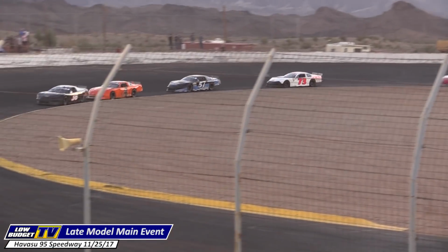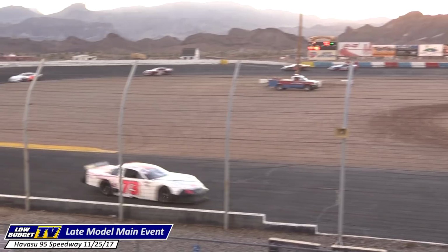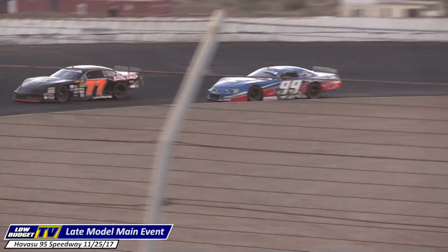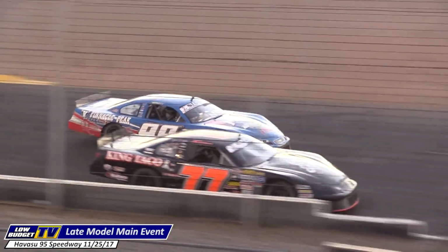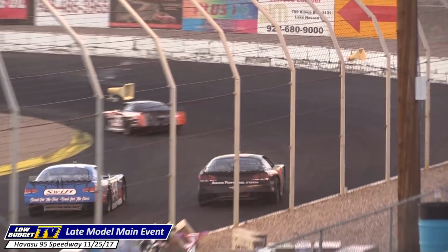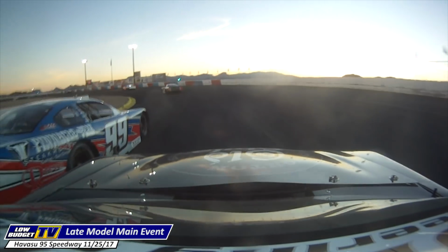He has lapped Goodwin in the A machine. He closes in on the rear bumper of Joanides in the 77. If he completes that pass, it will leave 8 cars on the lead lap in this one. Dominant race by Lenny White in this late model 100 lapper. 30 laps to go.